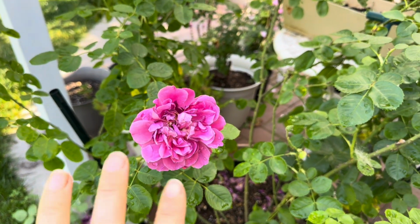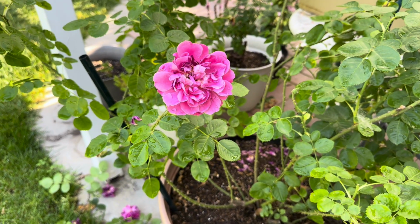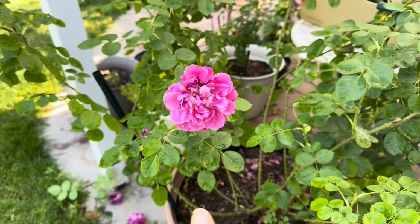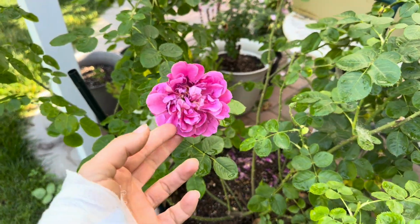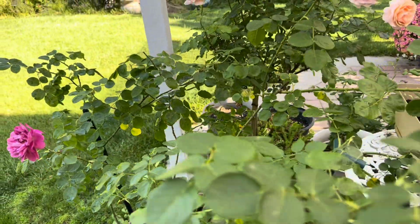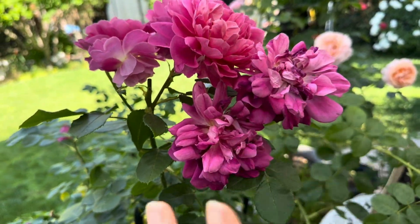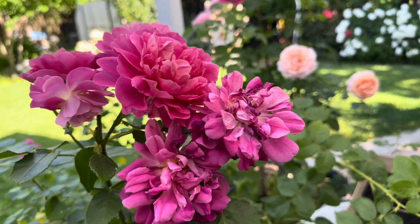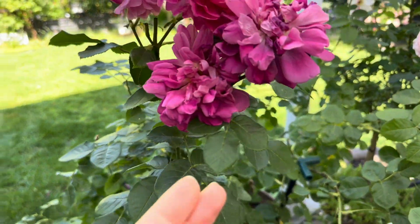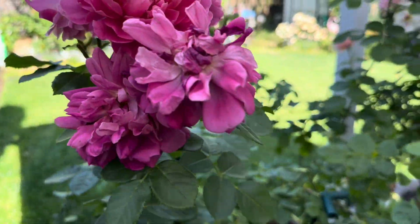Here's the thing with roses in general, I'm finding out. If you forget to water them, the flowers become super, super dry, and even if you water them after that, they still look like this. The flowers don't absorb the water, so they're prematurely drying, and that's the only downside in general for roses. The plant is not going to die, the leaves are great, everything is great. You just need to make sure that you water them because otherwise this happens. That's all I'm going to say.